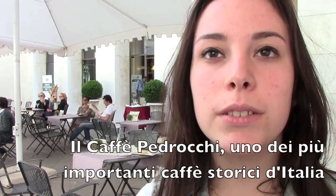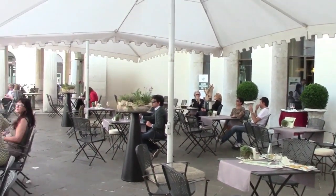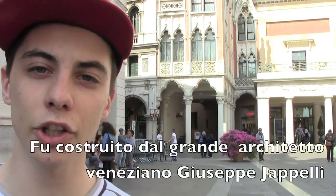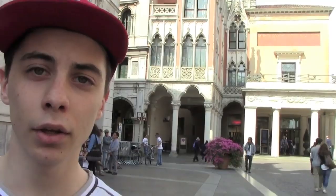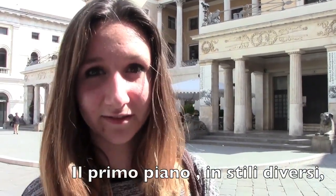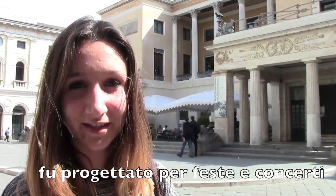The Café Pedrocchi, named after its owner Antonio Pedrocchi, is one of the most important historical cafes in Italy. It was built by a great Venetian architect, Giuseppe Jappelli. The first floor reflects different styles. It was designed for parties and concerts.